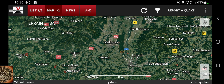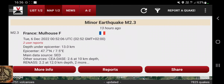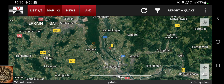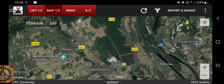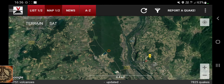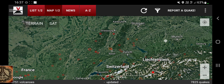where we had some time ago an earthquake swarm in this forest region. 13 hours ago, 2.3, 13 kilometers in depth, and 2 people have reported on that. 5 days ago, this was a quarry blast. Now, not too far from that place, there are also some nuclear power plants and stuff like that. So that seems to be an interesting area. There might be a reason why there is forest and not a city. But I think I will leave it here.